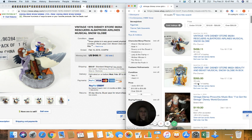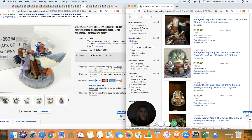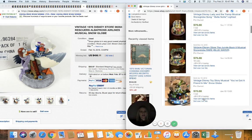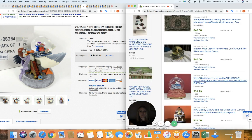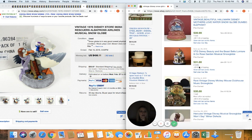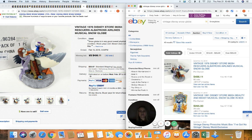Here's another one, $265. That's a music box, so I'm not sure why that came up under snow globes, but it did. 130, 75, 75. So again, this would be a good one to, if you find one, definitely search solds, because you should be able to find it pretty easily. Like this one only went for 31, this one went for 39. But depending on what you get them for, it's definitely something to be on the lookout for. But if you find this one, whoo!